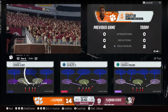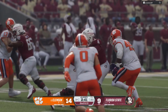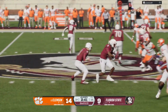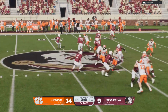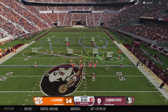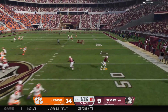And on that play on the RPO, they had the look they wanted, but up front, they just could not get the job done. You see linemen losing their one-on-one battles. There was nowhere for that running back to go. Got stuffed on first down. It's 2nd and 10. The play action fake. Oh, they're after him.